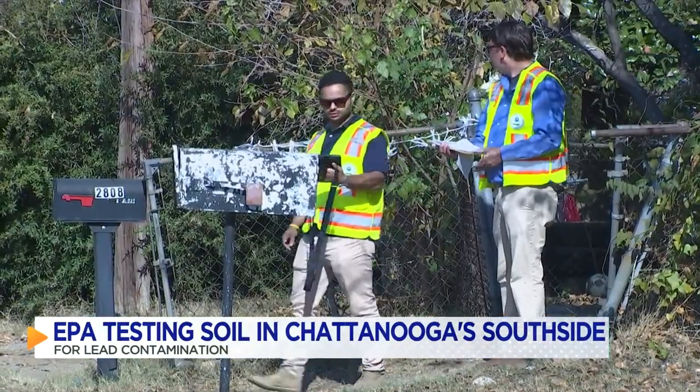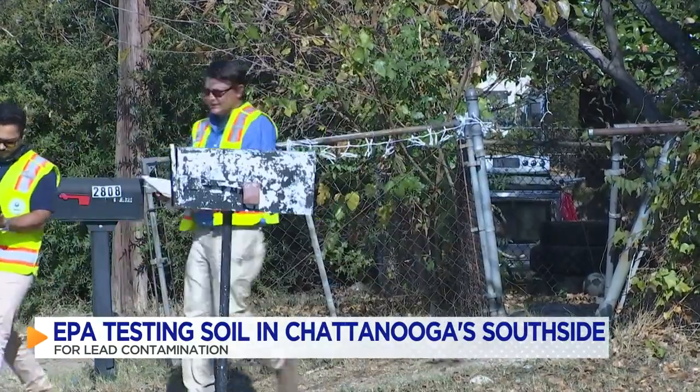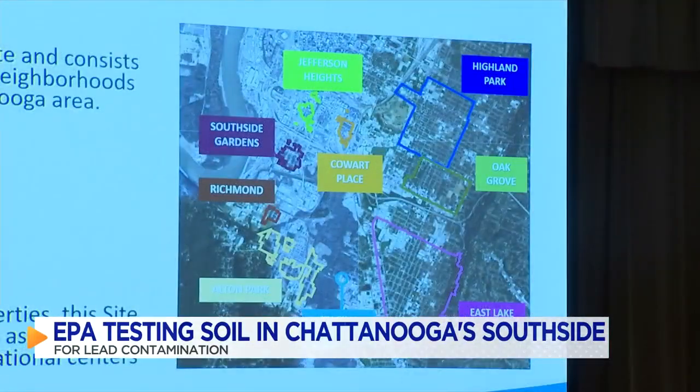So we have about 5,490 properties in the study area. We've sampled, I think, close to 2,900 right now. So it's a matter of getting those sampling access agreements. An influx of funding from the bipartisan infrastructure law is helping step up the project.